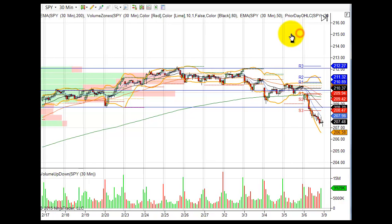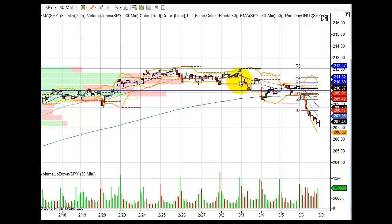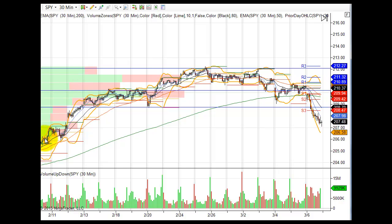All right, let's take a look at the SPY 30-minute with the Bollinger Bands. And as you can see here, clearly we've gone nowhere. We had the first move up in February, and then we went sideways for 5 or 6 days. We had 2 days up, and then we went sideways for the rest of the month. And then just yesterday, we started breaking down. You could see the pinching of the Bollinger Bands.